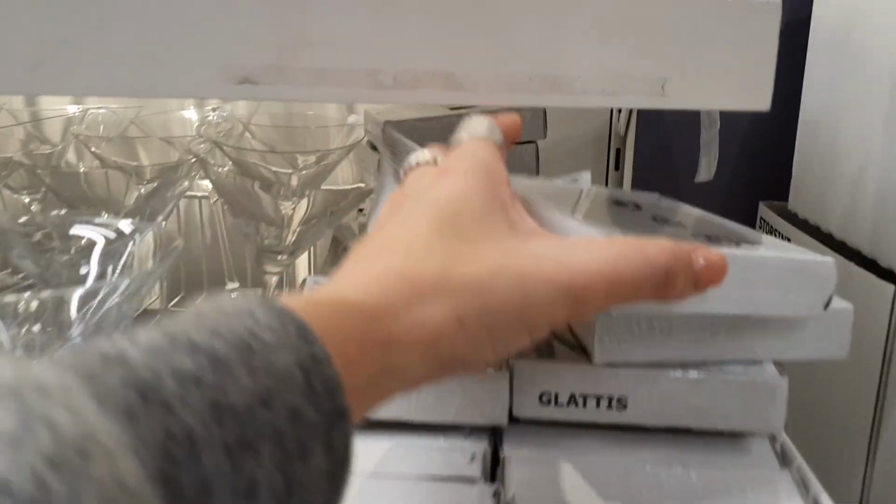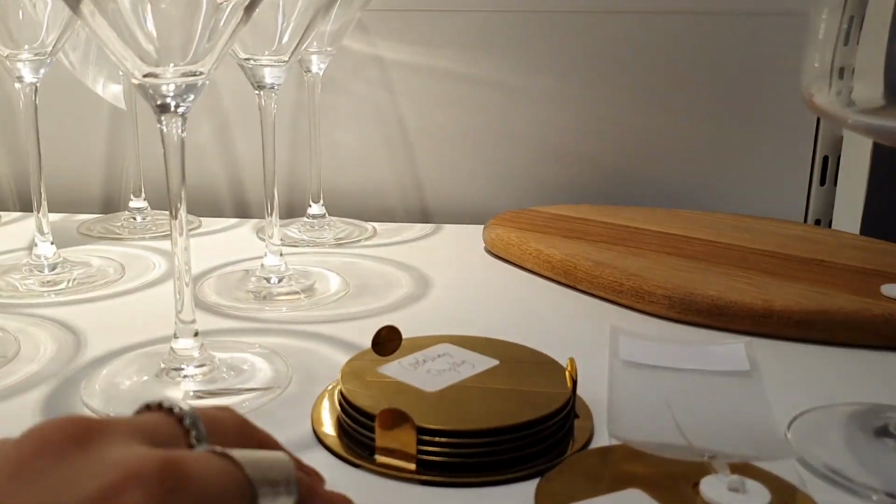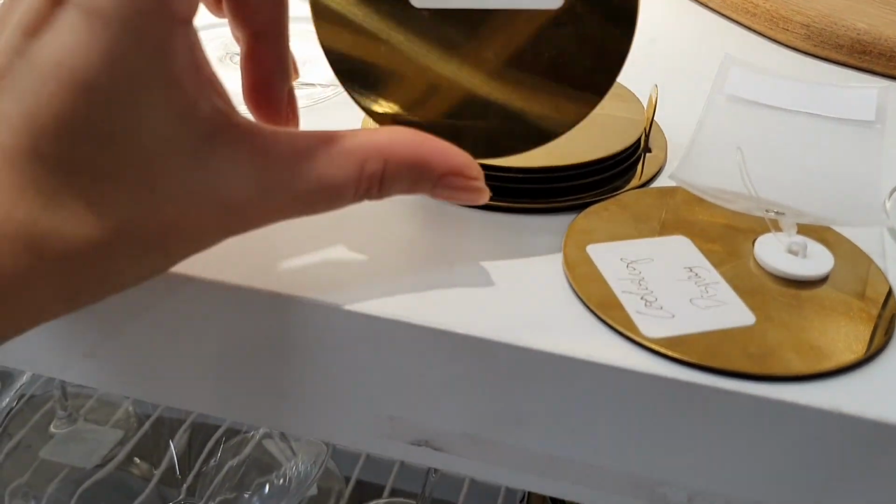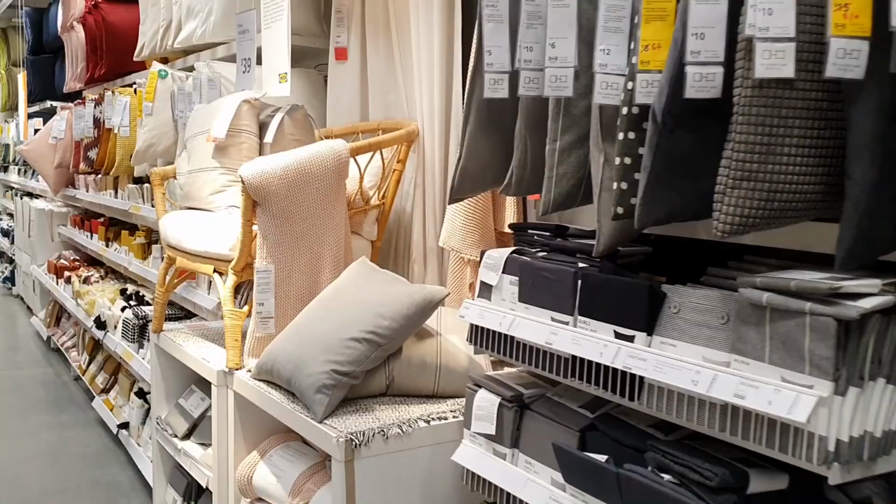And I really love that they come with their own little coaster holder because they don't always come with that. Great little feature, and it really does make storage much more convenient.